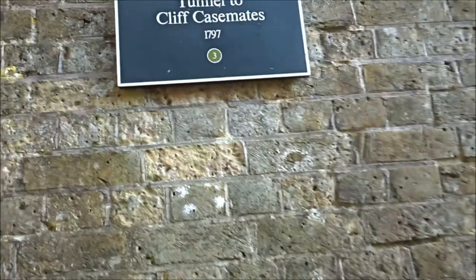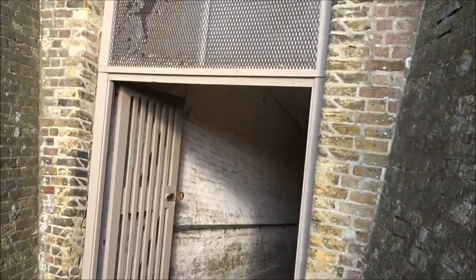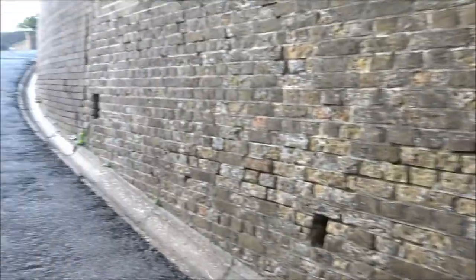There was only seven of us, which was very good because normally there's groups of 30, so we had quite a good time, really, just a few of us. Tunnel to the cliff casemates. So I'm doing a bit of a video now as I leave this area. Everything shuts at 6.